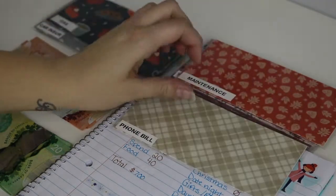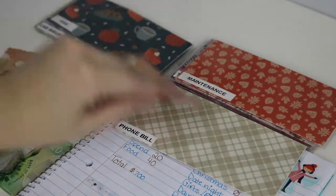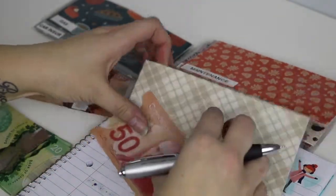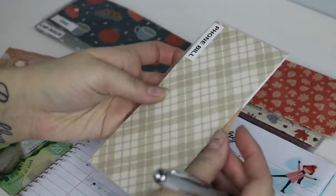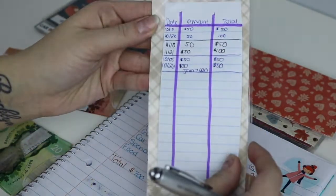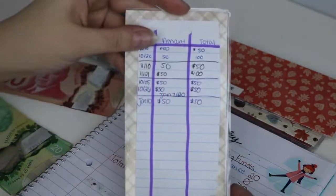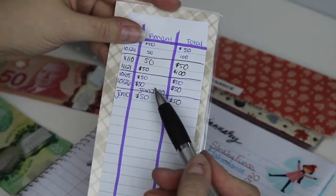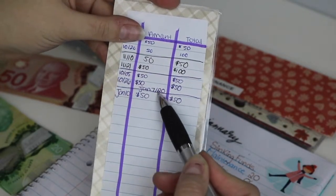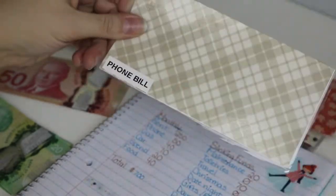Next up will be phone, and phone gets $50. Again, this is just per part 1. And same thing on the back. Phone is done, and the line underneath there is just indicating that I did pay it off, so I put the date when I pay it. That way I know for sure. So that one's done.